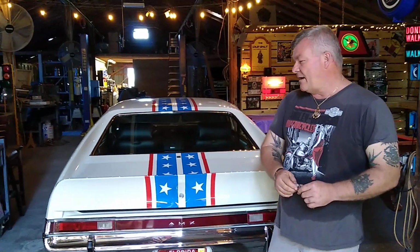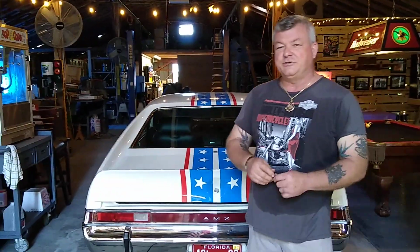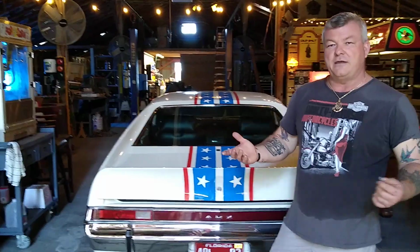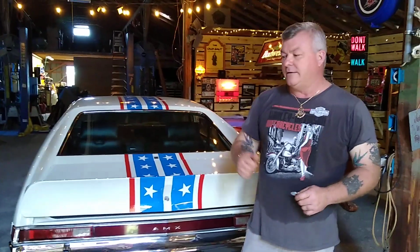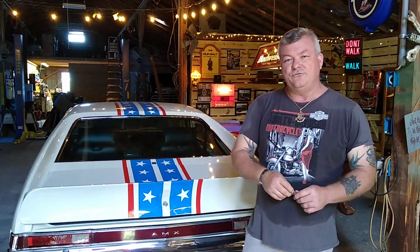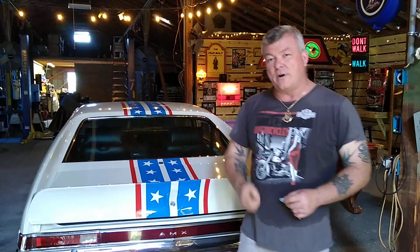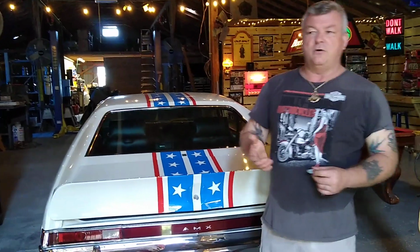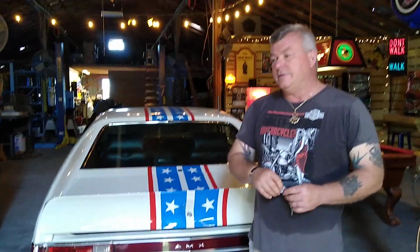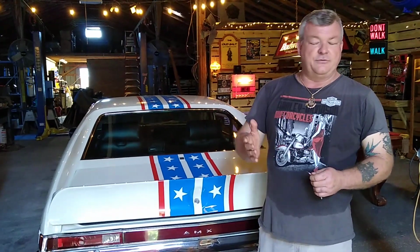So she is, I guess you could call it, numbers matching, although they didn't use numbers, it was date codes. It's got the original M12 Borg Warner 3-speed automatic. It has the original 390 engine in it. It's got the original carburetor. It's got the original radiator. The motor was rebuilt. I've had it punched 30 over. I rebuilt the engine. I didn't do the machine work.